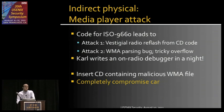So in an amazing feat of engineering and lack of sleep, my co-author Karl Koscher wrote an on-radio debugger basically in one night by repurposing an unused serial port on the device that we just soldered on. And then using this debugger, we were able to examine these values in memory, and then eventually we constructed a WMA file that would play fine when played on a computer, but when burned to a CD and played in the car would completely take over the radio and thus every component in the car that we wanted.